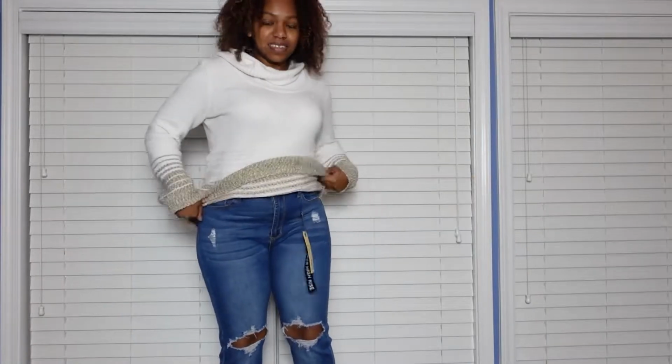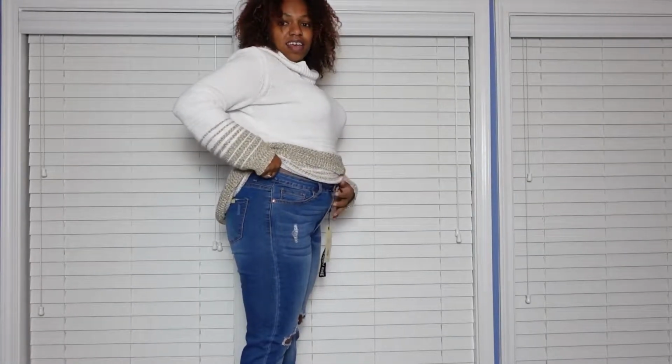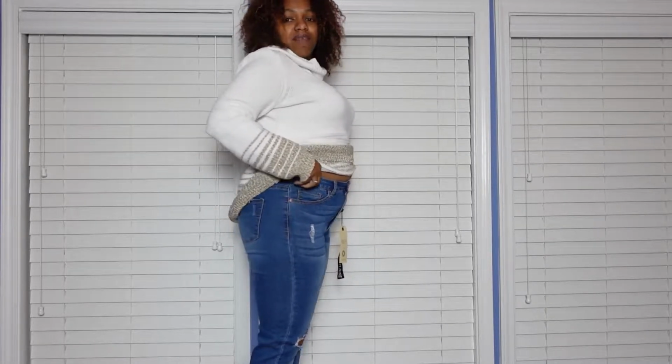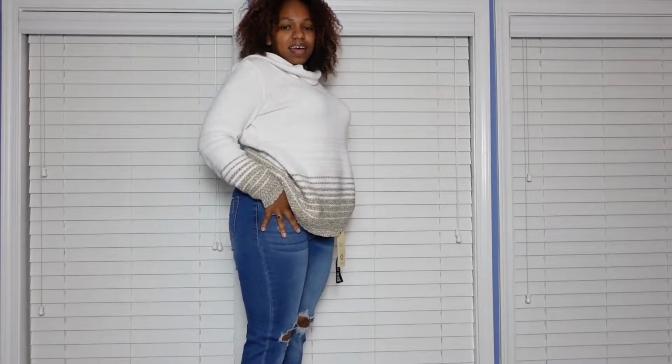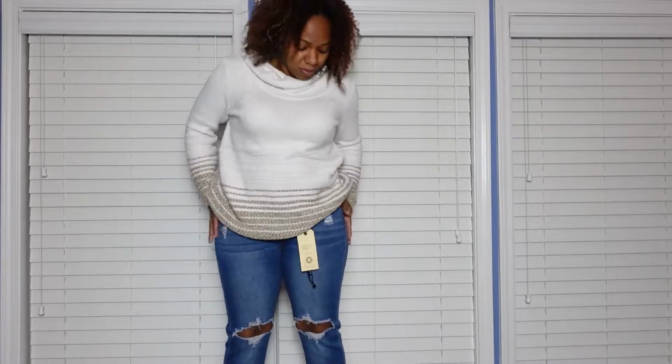Okay, here are the jeans. I'm standing up on something so you can see them. But these jeans, they fit really nice. Like, that's why I love going to boutiques, because they fit my shape well. Yeah, I really like them. They're $40 and they were new arrivals at Tags Boutique.